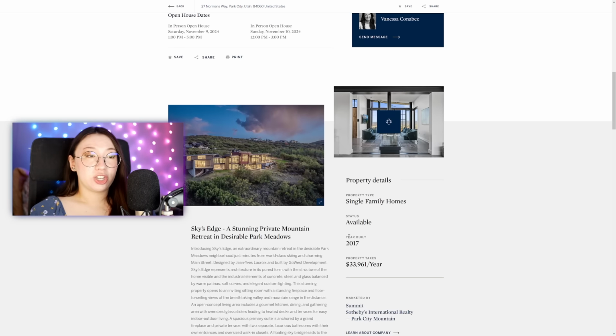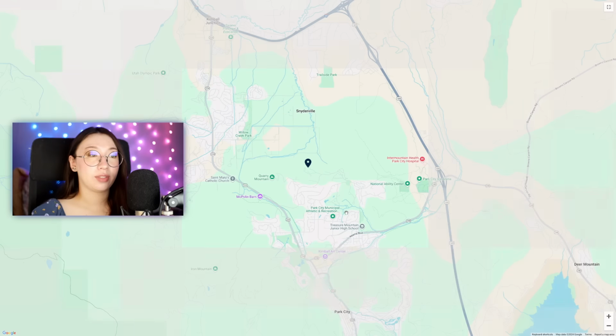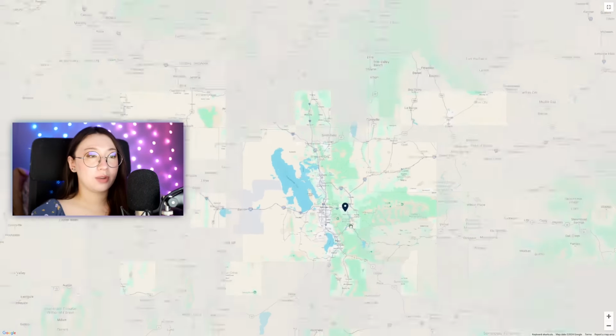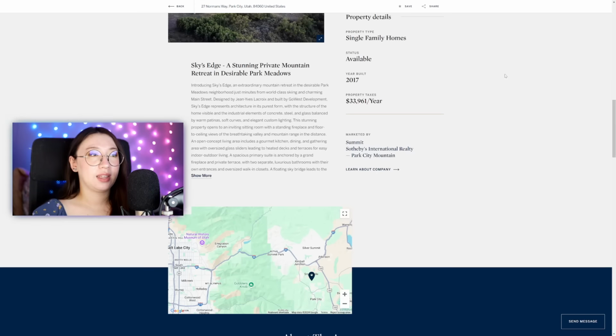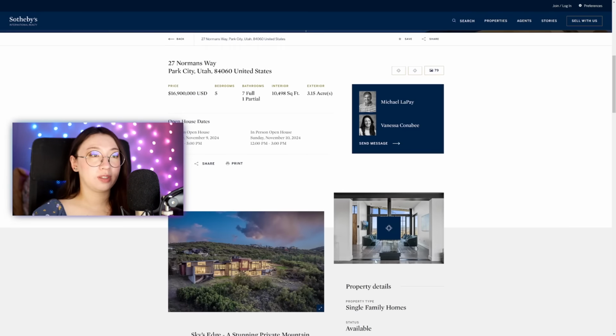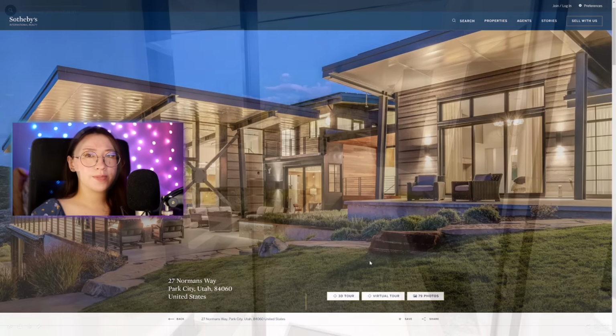So this is a much newer home, 2017, and instead of on the beach, this time we're in the mountains outside Salt Lake City. It looks pretty sprawling from these pictures, so let's see what it looks like inside.